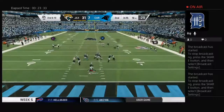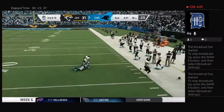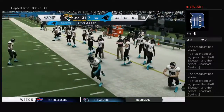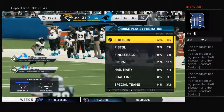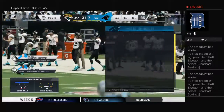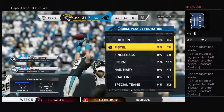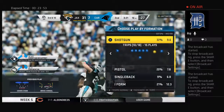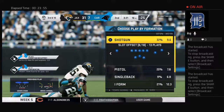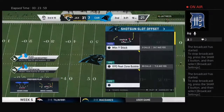2nd and 10, Newton again. And that's going to be incomplete. Too tough to hold on to that one. We've already seen him catch a few passes out of the backfield in the first half. Unable to connect on that one. Certainly seems like getting him the ball in the passing game is part of their game plan. It certainly is, because he catches it well, creates a mismatch. You're going to cover him with a linebacker, a corner, a safety. They feel like he can win every battle.